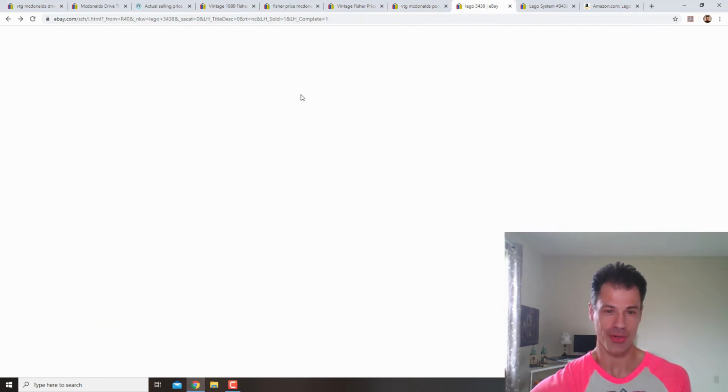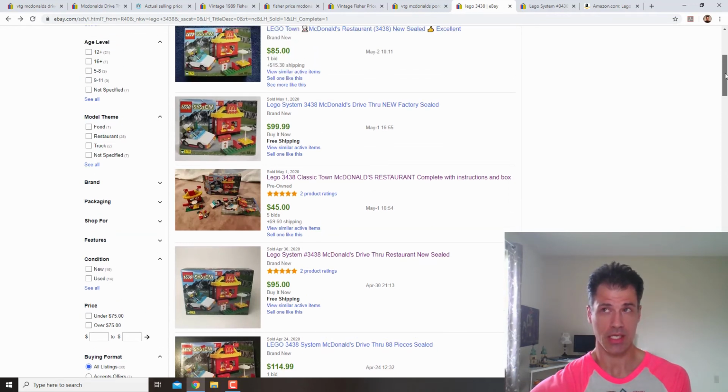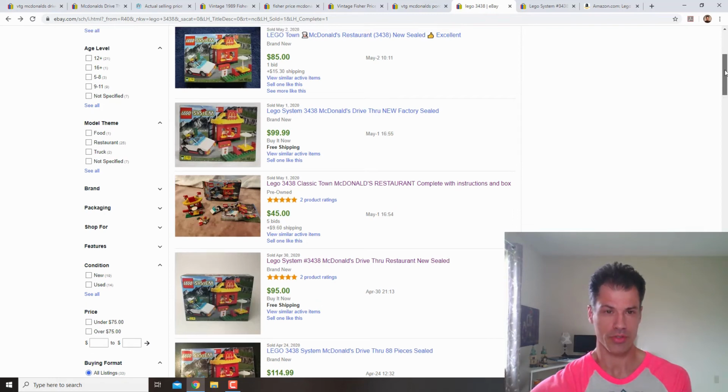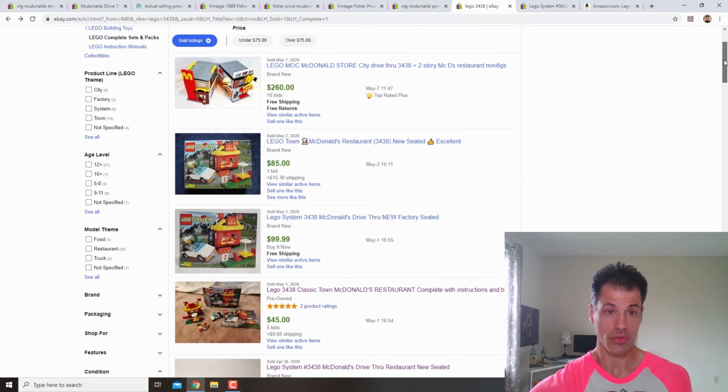All right, next one I want to show you is the only Lego McDonald's set that I am aware of. I believe this set, model number 3438, was sold in either 1990 or I think it's 1999. So just before the year 2000, this set was released. I think you could have only purchased it from the Shop at Home program, and it's a very small set, 88 pieces. Super cute though.